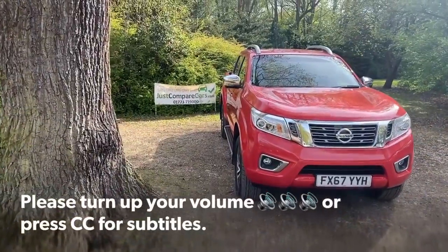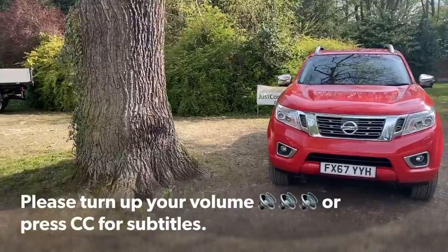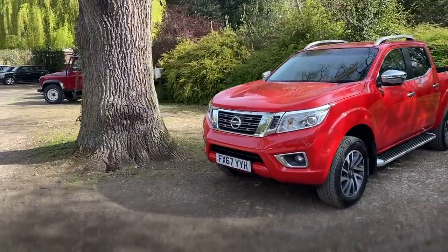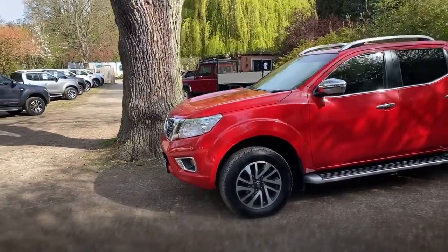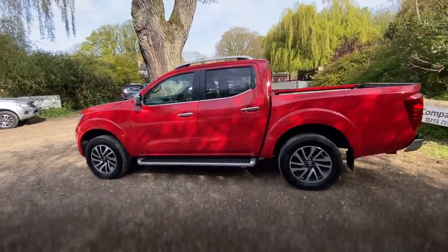My name's James and today I'm going to be doing a walk around video of this 2017 67 plate Nissan Navara Tekna. It's a 2.3 DCI, 190 brake horsepower automatic vehicle. It's done 45,000 miles and it's got full service history with 2 services in total.